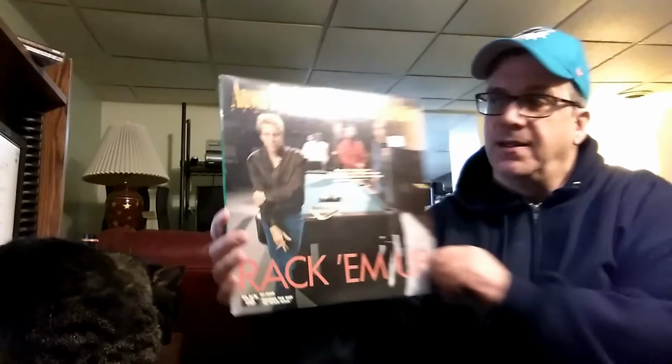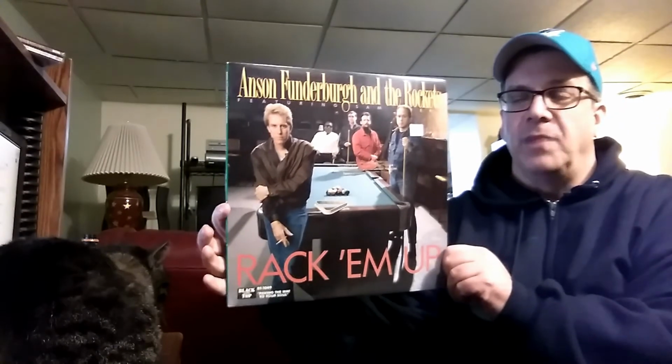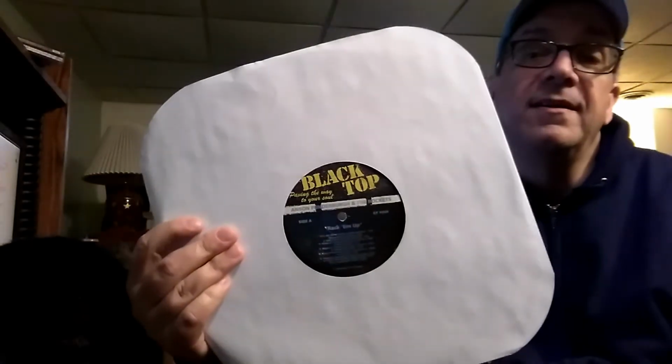This one I need to spin. It's Anson Funderburk and the Rockets, Rack 'em Up. My buddy Dave was with me, and I think he said that he thought it was probably blues. There's the back. It is a gold stamp promo. I don't know if you can see it, but there's the gold stamp. It's on Blacktop Records. And yeah, so I thought I would give them a whirl. I definitely am a fan of blues rock, anything like that.